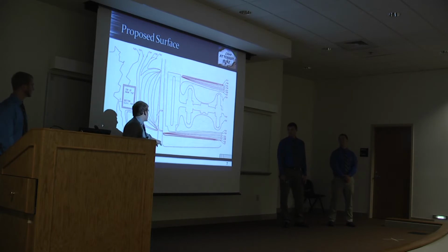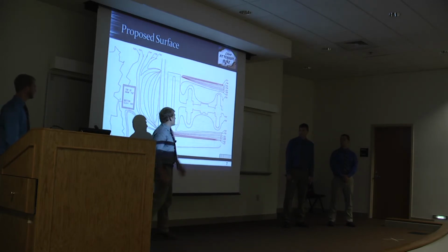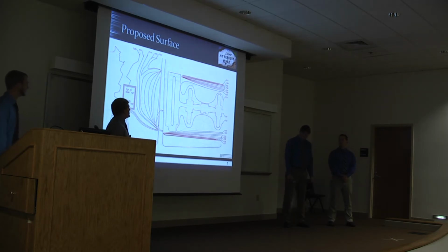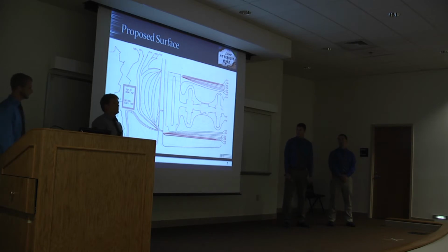This is an existing roadway, and this is the parking lot, and this is the Camp Atterbury Barracks. The parking lot and the barracks look like they're outlined because in a topographic map, that just means that they're the same elevation.